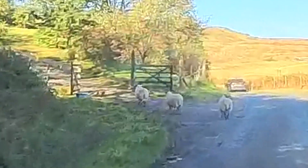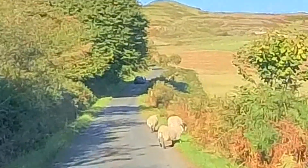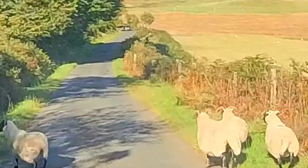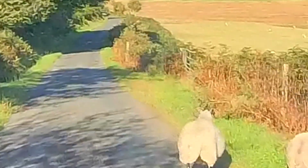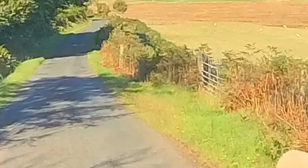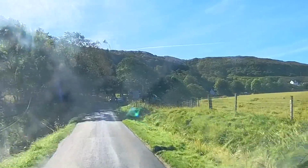Is that one going to move over for me? Yes, it did. Oh, yes, good. But then, just down the road, another three, one of whom decided to jump out on the road. And then the others, of course, followed. I had to follow them for a little bit. And then I managed to get on the way again. That was me again.